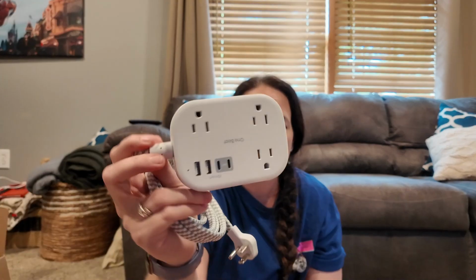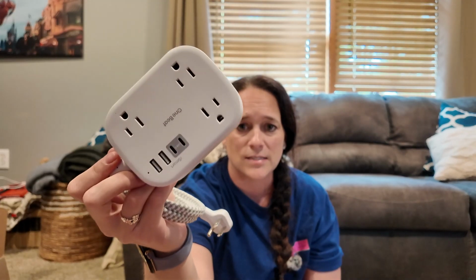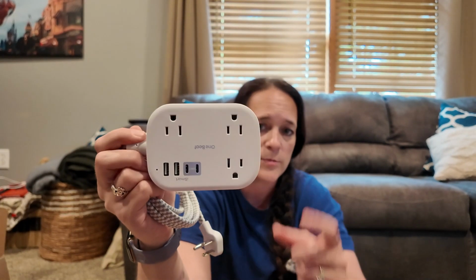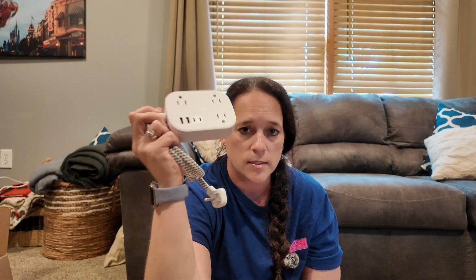For cruising, make sure it does not have a surge protector, they will confiscate it. I'm sure it's for safety reasons, but you can obviously just go on Amazon and search cruise ship extension cords, things like that. It will pop up a million of these. But this one was a really nice balance of the regular and the extra ones. So this is a must.